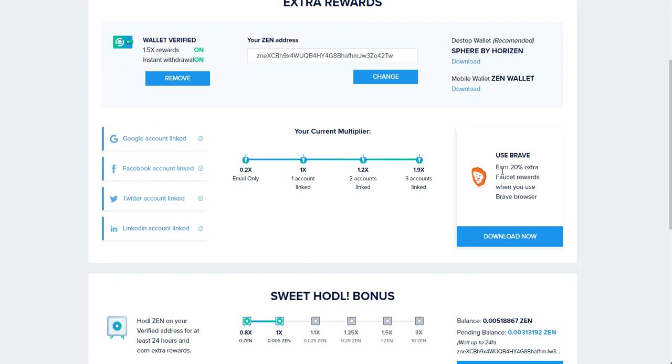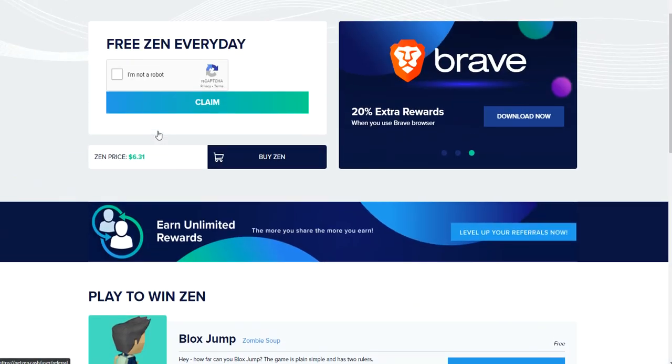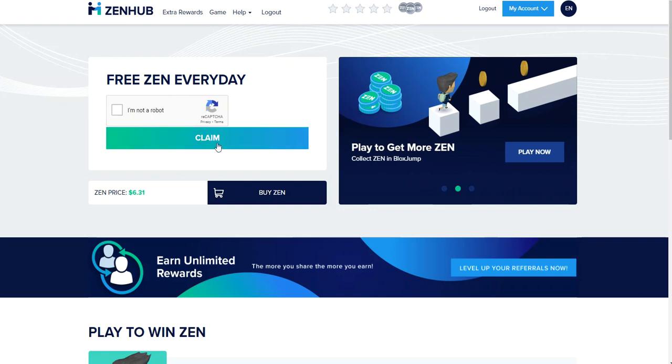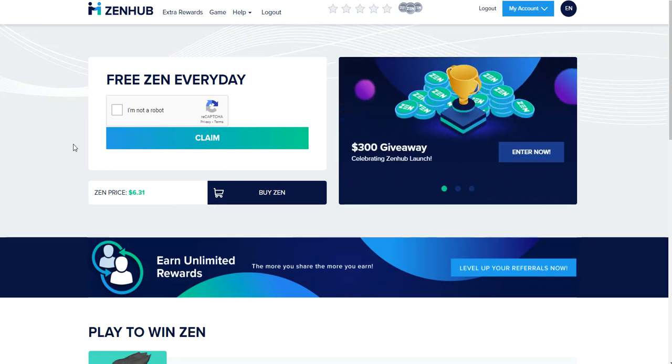So once you set up your account and you downloaded the wallet, all you have to do is come back to the ZenHub page every single day, and right here where it says free Zen every day, you just click the I'm not a robot. I already did this today. And then you click claim, and they will award you a random amount of Zen. And they'll send it right to that wallet that you downloaded.